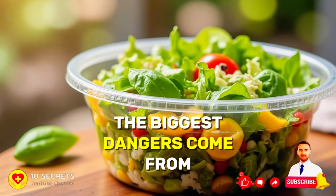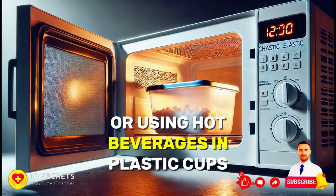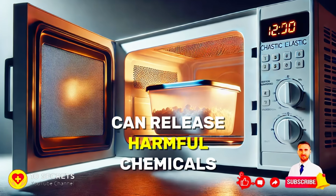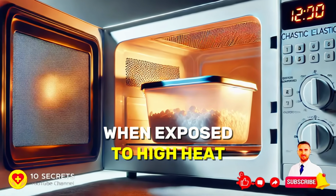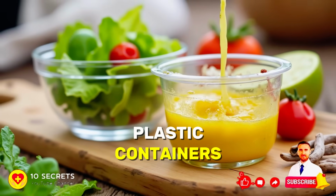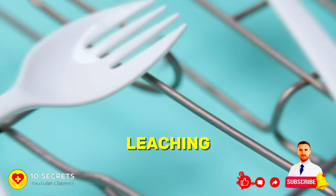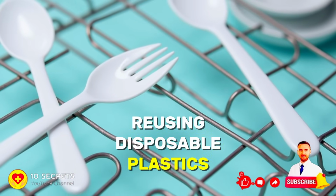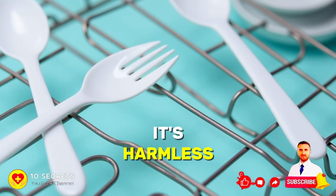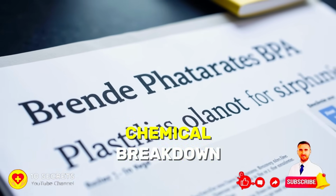The biggest dangers come from heating food in plastic containers or using hot beverages in plastic cups. Even microwavable plastics can release harmful chemicals when exposed to high heat. Storing acidic or oily foods in plastic containers, sauces, citrus fruits, and dressings can accelerate chemical leaching. Reusing disposable plastics. Many people use plastic cups and utensils multiple times, thinking it's harmless. However, each reuse increases the risk of chemical breakdown.